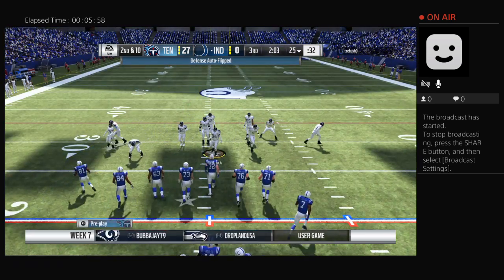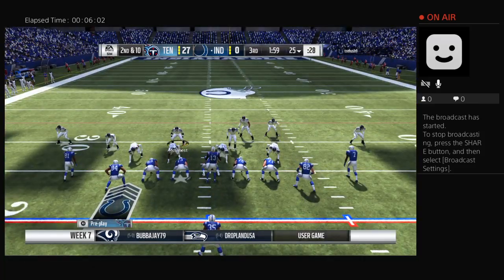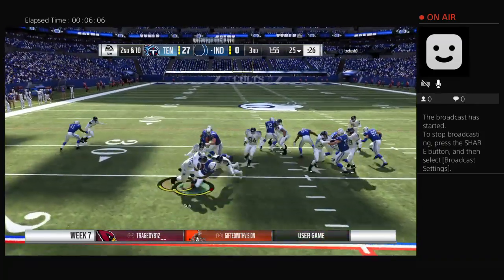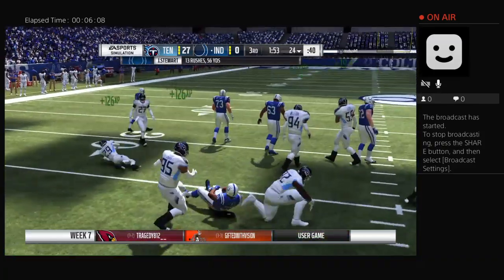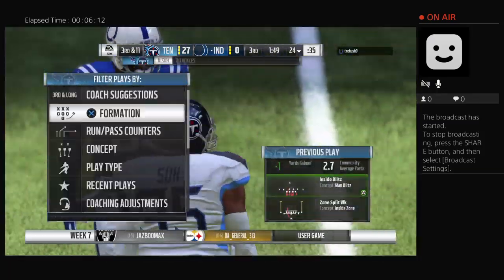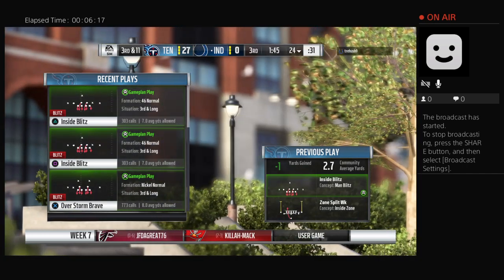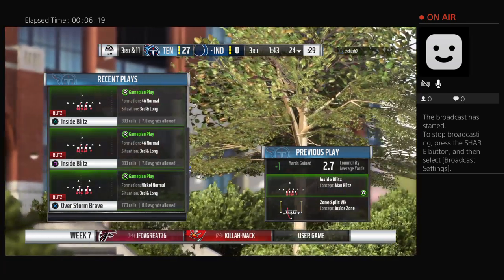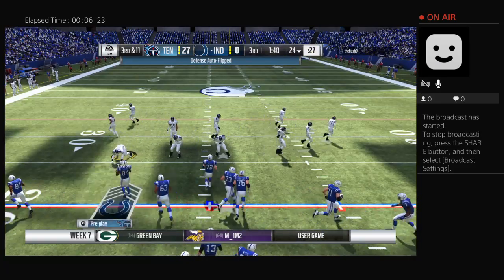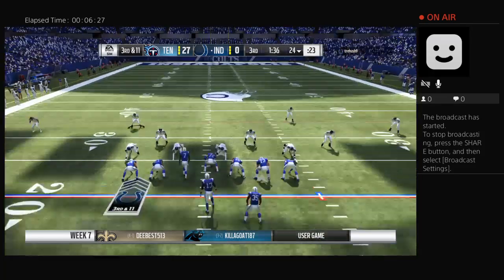Well, they had the run for no gain. Now they'll try again from the 25 on 2nd and 10. This is Stewart again. And he is met quickly in the backfield. Down he goes, folded like a lawn chair. That'll be a loss of a yard, and it leads to a 3rd down. The Colts on 3rd down. They've had their troubles, just 1 for 6. This is 3rd and 11.